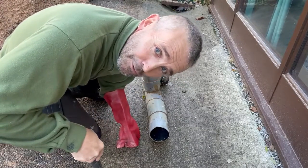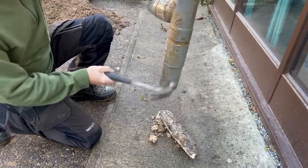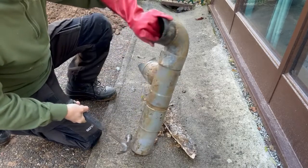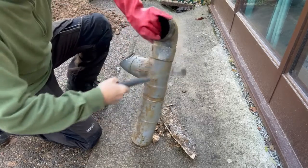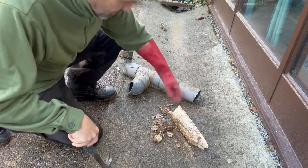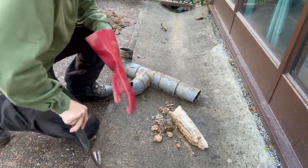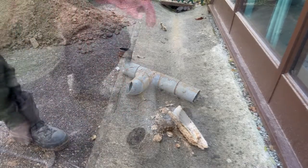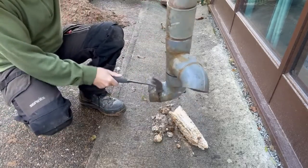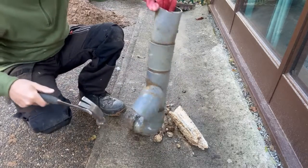I'm back again, I couldn't resist. Let's have a see what we can get out. And that's a build-up of fats, that. So I think that's what was blocking it. So to save some pennies, I've decided we'll see if we can take all this to pieces, so we only have to buy the bare minimum.